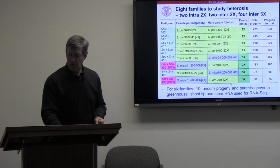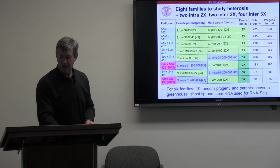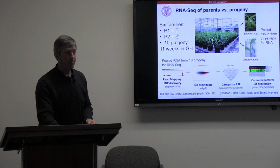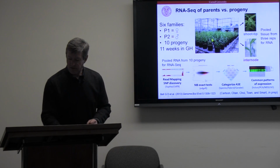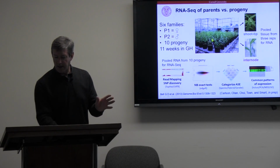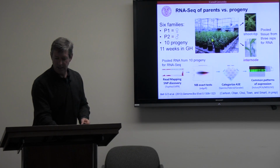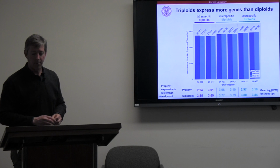And the experiment that I'm going to describe to you was done by selecting 10 random progeny from 6 of these 8 families, growing those in the greenhouse, and then we extracted RNA to use for RNA-seq. We extracted RNA from 2 different tissues, either from shoot tips or from stem internodes, mapped those reads back to our genome assembly, and did statistics to look for differential patterns of expression. Unfortunately, I don't have time to talk about this today, but we also used some additional techniques to look at allele-specific expression.